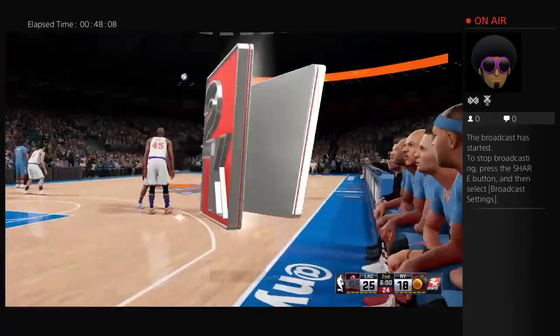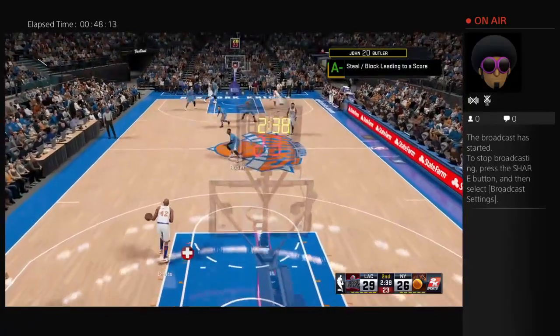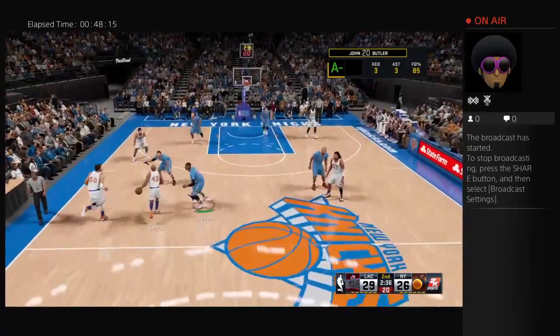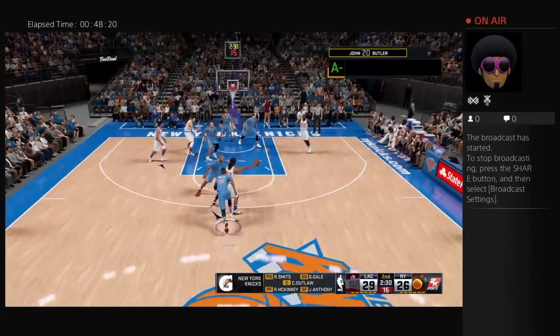And now the second quarter just getting started. The new group out on the floor right now for the Knicks. Big group substitution here for the Clippers. They've got Anthony, and it's McKinney in at the 4. So that's who's on the floor for the Knicks.